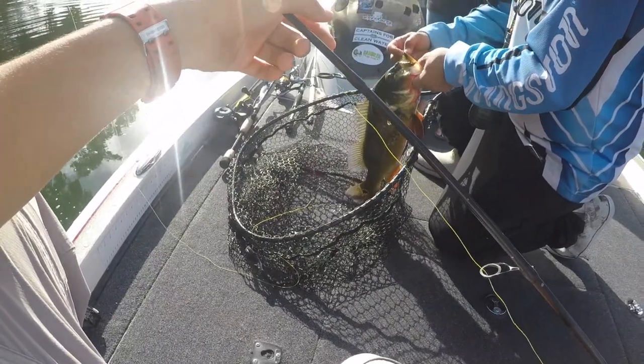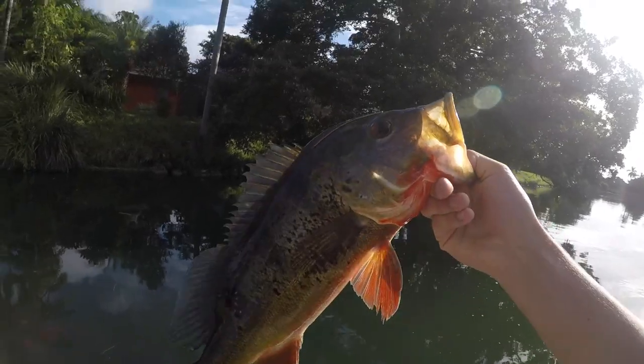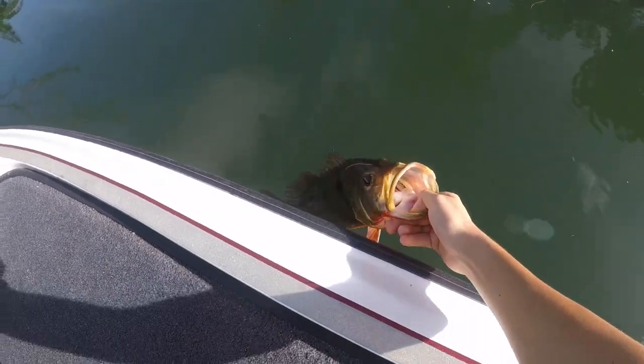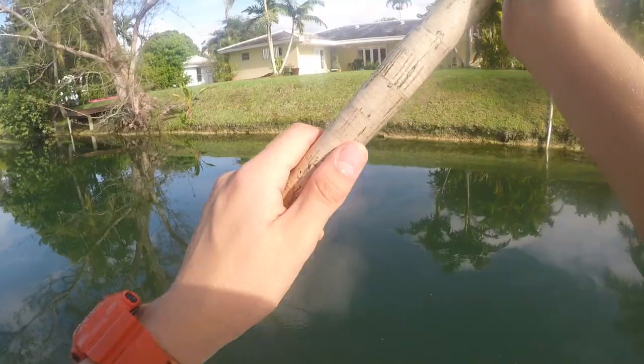Don't get fights like that from largemouth. No. Ever. Okay, first peacock bass. Come on, let him go. Nice fish, dude. Sweet.